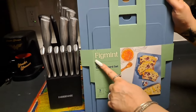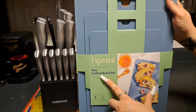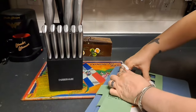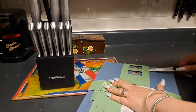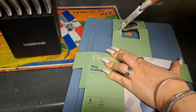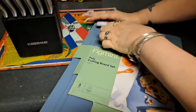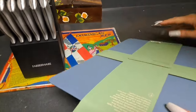Next gift is this one right here, and it's the same as my baking set. This is Figment. It's the same company, I mean the same brand. This is the poly cutting board set. There's three of them in here actually. I am so happy. My whole entire kitchen was decluttered. And these are everything that I need in the kitchen. This is everything I'm gonna need. So happy, so happy.